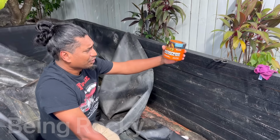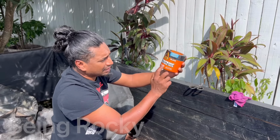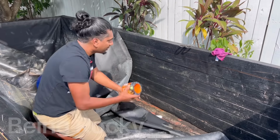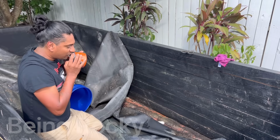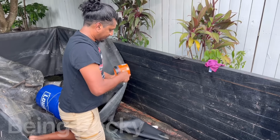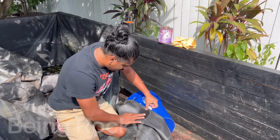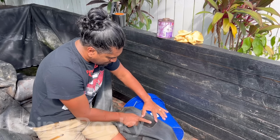Hi guys, so we went to the Home Depot and got some Gorilla waterproof patch and seal tape. We found a hole, look right here. I cleaned it up, so it's time to see if this thing works now. Time to patch. There's the hole. I put my patch on.